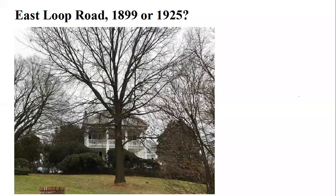There's a question mark as to the date of this house. It might be 1899 or 1925. It's a Greek revival that actually is characteristic of Greek revival from the south, where the two-story colonnade with the porches was useful to keep people from sitting in the hot sun and also bringing the breeze through. It looks like it's been fairly well cared for, and it might have had a couple of additions, but it's a wonderful, very simple Greek revival house.